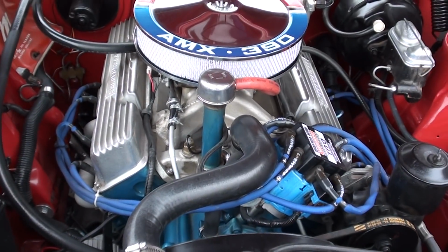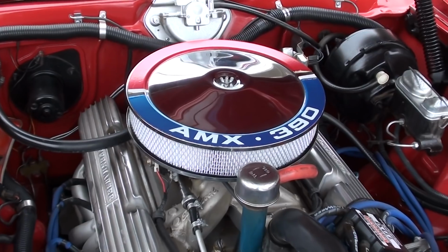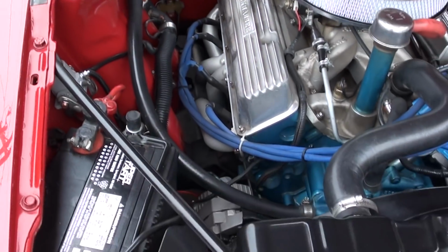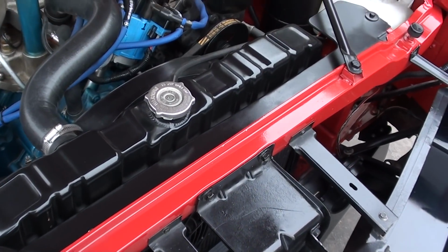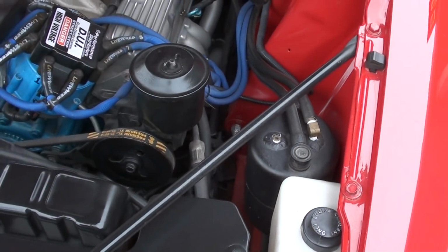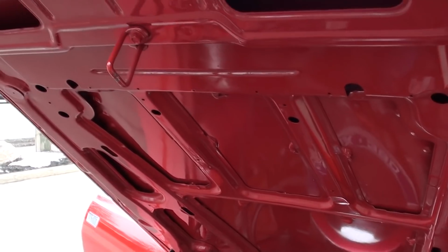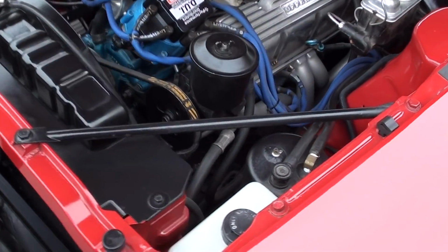It's got a nice set of ceramic headers. You can see it's got those finned aluminum Offenhauser valve covers. Detailed up very nice underneath the hood. There's an electric fan there on the radiator. And drives out excellent. Good car.